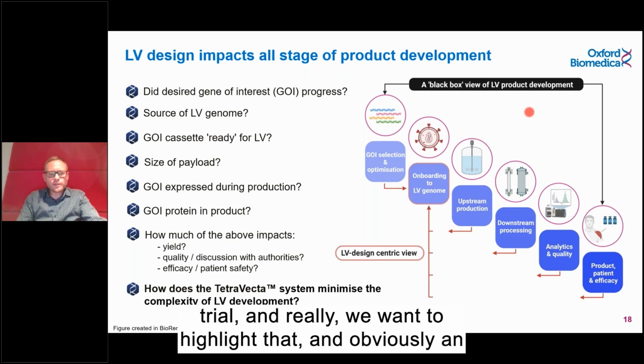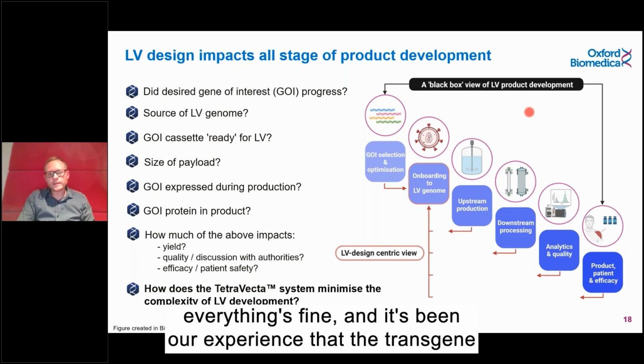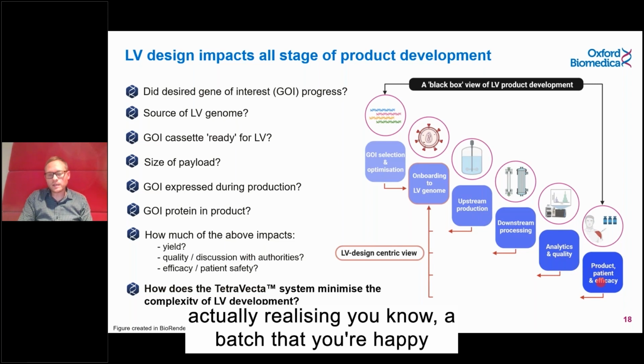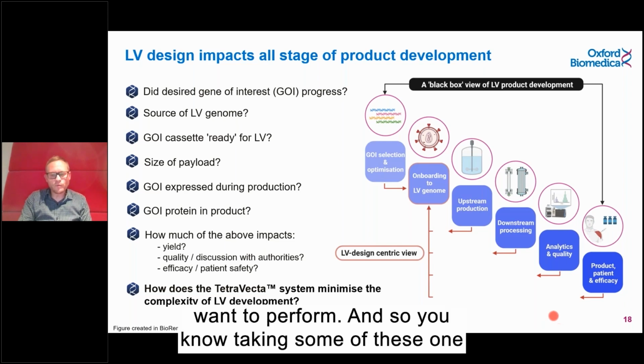And really we want to highlight that, and obviously an aspect of that is as long as we get the right yields, everything's fine. And it's been our experience that the transgene and lentiviral design can have a significant impact on the success of steps through this pathway to actually realizing a batch that you're happy with, and going into whatever kind of trial you'd want to perform.